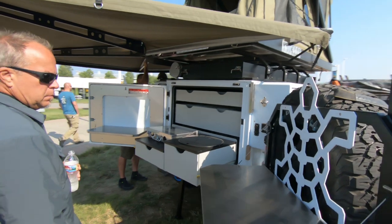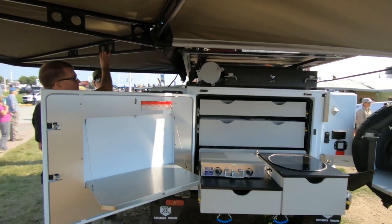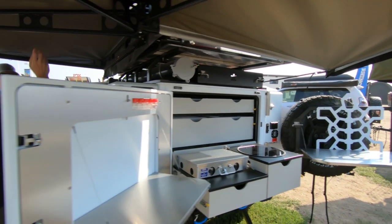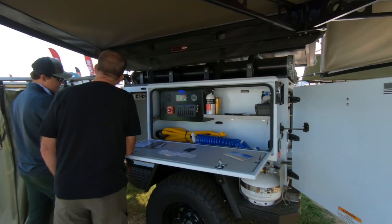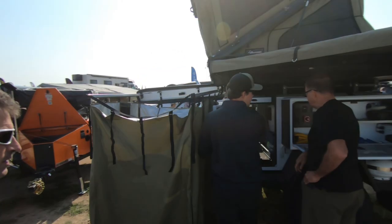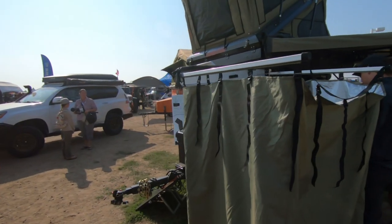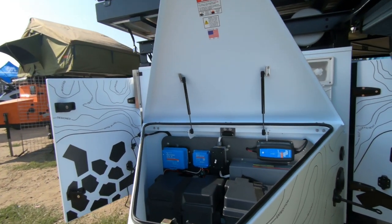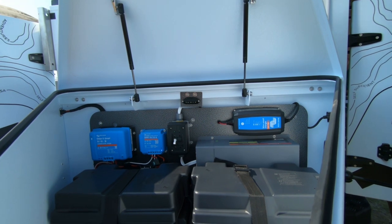Another impressive feature of the Expedition trailer is the enormous kitchen with a really large amount of storage and countertop space. The electrical work on this trailer is second to none. All of the switches, wiring, and connections for all the electrical work is neat and orderly and really looks well made. It's up to you what you want to run.